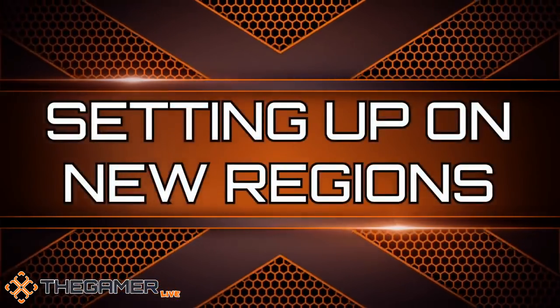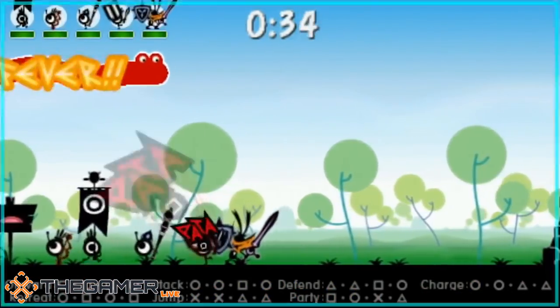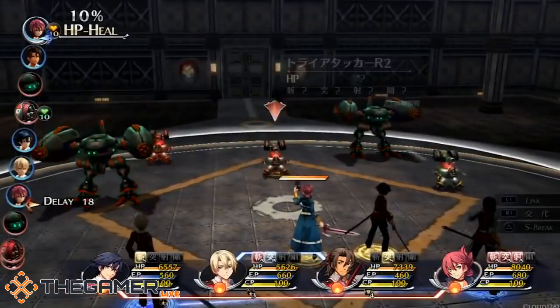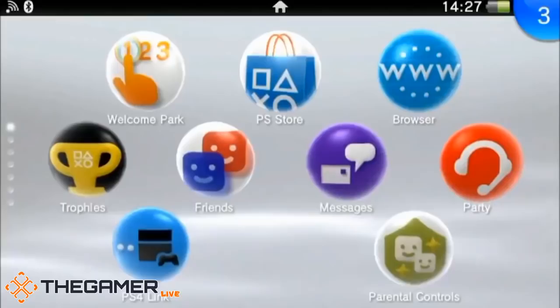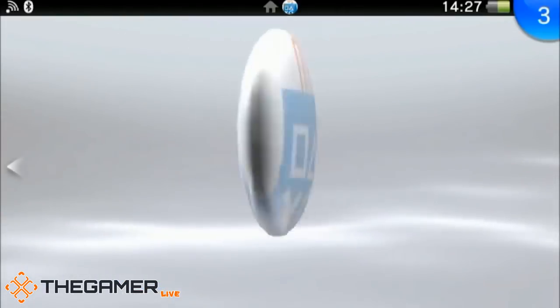Setting up on new regions. One of the biggest surprises revealed with the release of the PS Vita is that it would be region-free. This made gamers all over the world excited for the ability to play titles that were never available in certain regions. Many owners of the PS Vita don't actually know how to access games and content from all the different regions. The process takes about 10 minutes, but allows you to go back and forth between different regions as you need to.